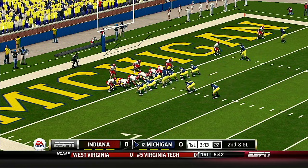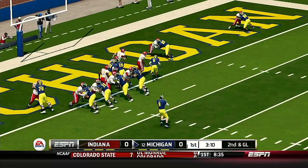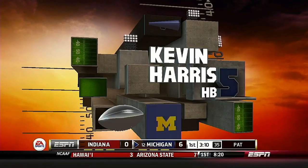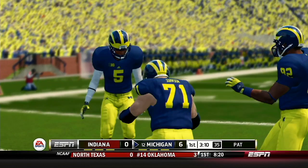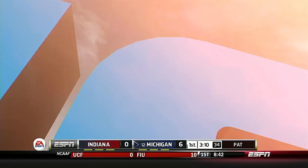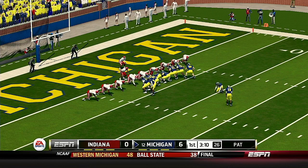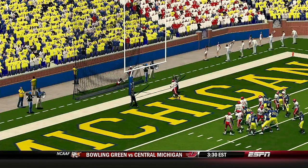Careful of a pass play with this defense. 3-9. Touchdown, Michigan. There are some guys, when they get near the goal line, they just have a knack for getting the ball into the end zone. That's what we saw right there. And he hits the PAT.